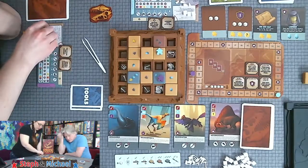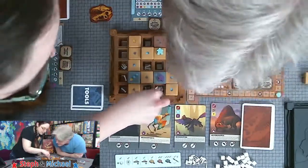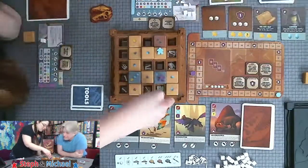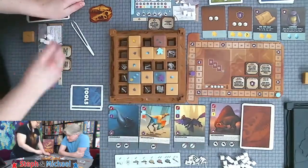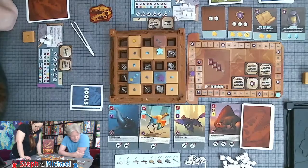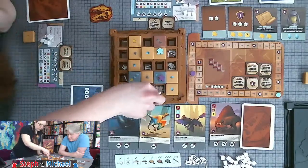I'll take a tooth, I guess. Take it. How many teeth are in there? There's like five teeth in there. Hip bones. Like, I found everything. That's good. So that was two. Three to take these two. And then, what can I buy? Is there a regular bone in there? I don't think so. I can get another tooth, though.